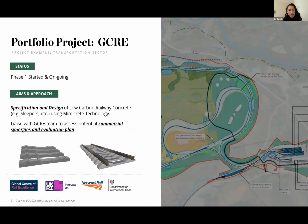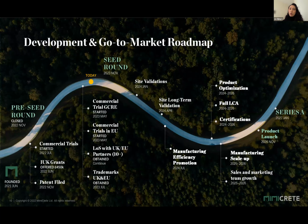One of our portfolio projects is funded by GCRE and also the Department for Business and Trade. Specifically, we're deploying our technology on the development site of a new innovative station in south Wales, where we successfully delivered phase one in 2023, and now we're starting to deliver the phase two project on the site, where we're already starting to design and deploy the technology on the relevant retaining structures and sleepers together with the wider group of the team. In general, MimiCrete is aiming to launch our product by 2026, and in the meantime, accelerating the testing procedures, validation, and certifications to give us a green light to move to the market.